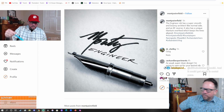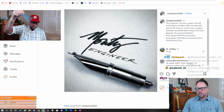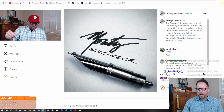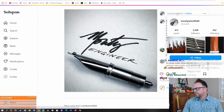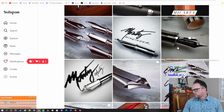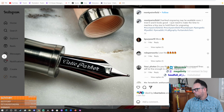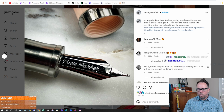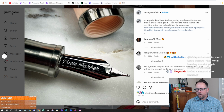So, yeah, I've never heard of an overfeed to keep the alignment in. But Monty Winfield does make some cool nibs. I've just never had the opportunity to purchase one. So this overfeed here seems like more of an inky overfeed. One of these days I will get one.